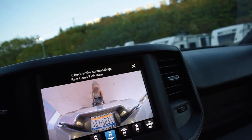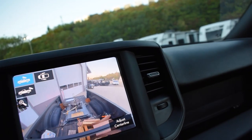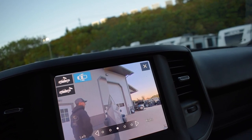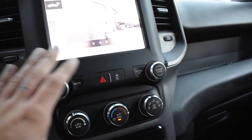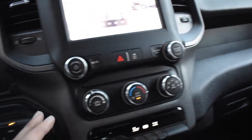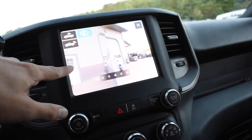This is a Tradesman now, mind you. I do not have the front camera. I do not have the mirror cameras. I do have the cargo camera. I 100% have this, but I do not have this. And additionally, all this stuff up here: in Tradesmans, you cannot get dual climate, you cannot get heated seats, heated steering wheel, none of that stuff. So this is pretty standard with the exception of the screen.